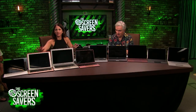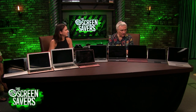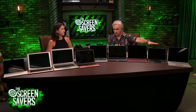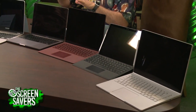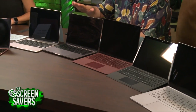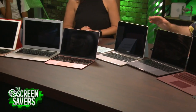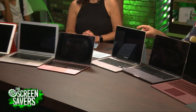I don't even think this is all of them. You can't even see all of them. You can't, there you go. They're in three different main categories. We've got some Microsoft Windows choices here. These are all the Microsoft laptops. We've got some choices from Apple, both Mac OS and iOS, the iPad laptop. And then stuck in the middle here is kind of my choice, which is a Chromebook.